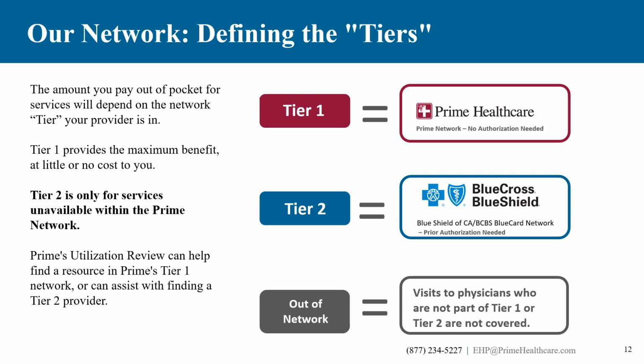Providers and facilities in our network are categorized into 2 tiers based on their contracted agreements with Prime Healthcare, Blue Shield of California, and for those outside of California, the Blue Cross Blue Shield Blue Card Network. The amount you pay out of pocket for services will depend on the network tier your provider is in. Tier 1 provides the maximum benefit at little or no cost to you and consists of Prime Healthcare providers and locations. Tier 2 consists of the Blue Cross Blue Shield network.